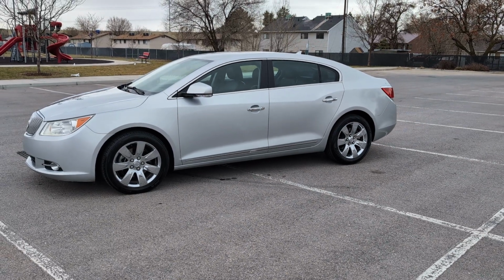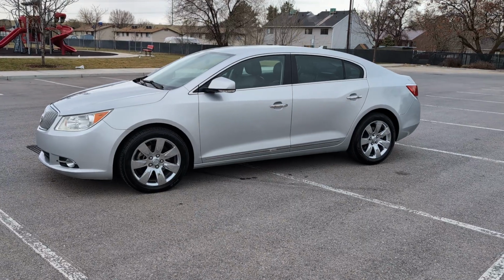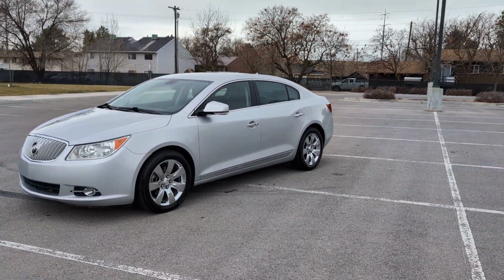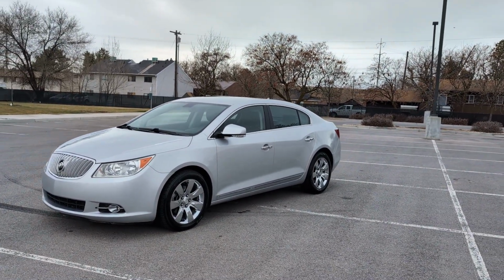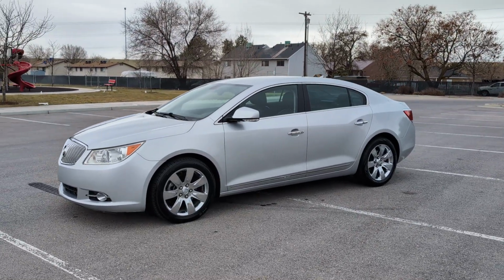Hi, I'm Jason from Woody's Auto Sales, here to show you this 2011 Buick LaCrosse. It is the loaded up version, the premium. It's got all the backup sensors, so the parking aids. It's got the leather interior, power windows, locks, mirrors, all of that. Keyless entry, it does have the push button start.